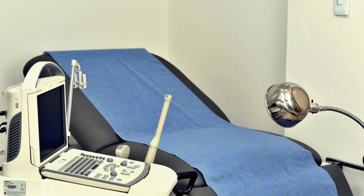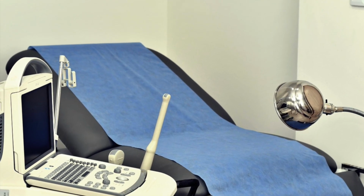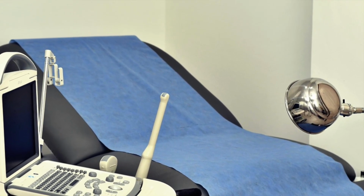But instead of going in for transfer, you would go in for an endometrial biopsy, which is a procedure they do in the office where they take a sample of your uterine lining and they would then send it off to the lab to try and identify the best day to transfer an embryo.